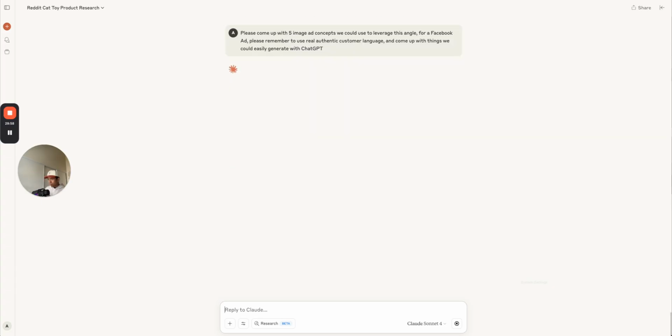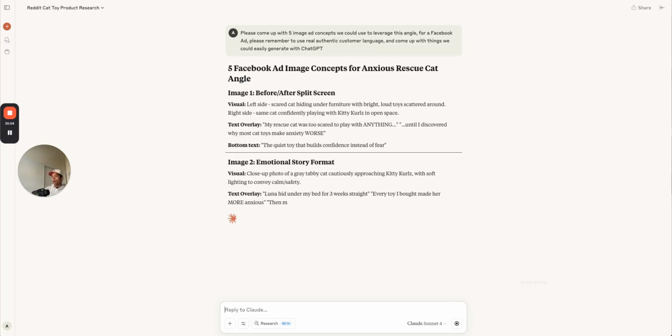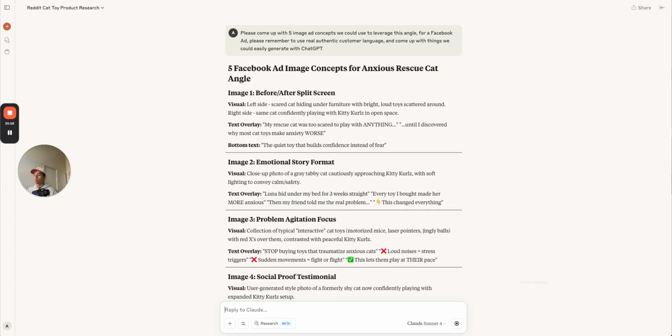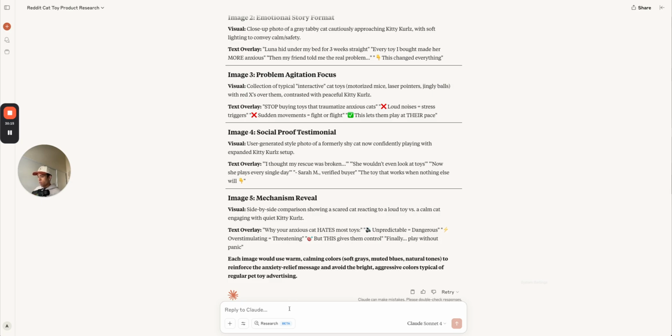All right. We're just about at the 30-minute mark here. So this is going to basically be the final thing that we do. And as you can see right now, we're generating our first set of image ad concepts that we could immediately bring into testing. And what we can do actually is come up with the actual prompts. So we'll say generate the 5 actual ChatGPT prompts you would use to bring these all to life.